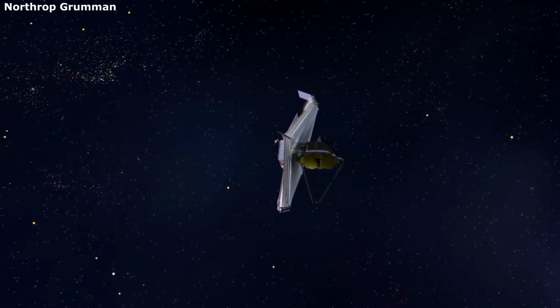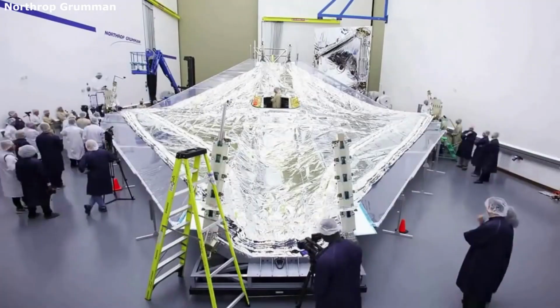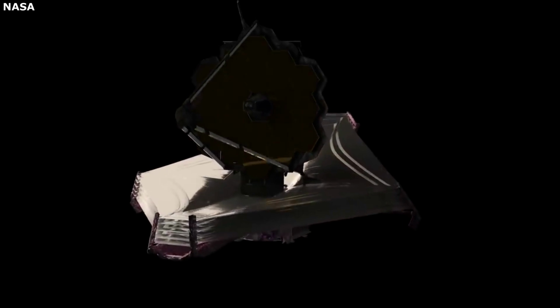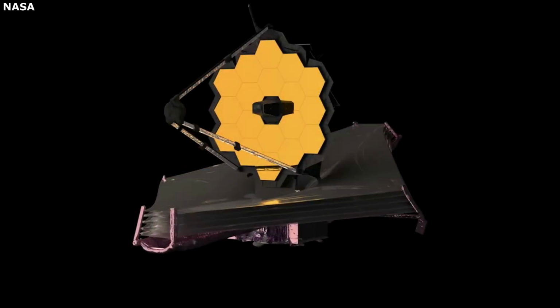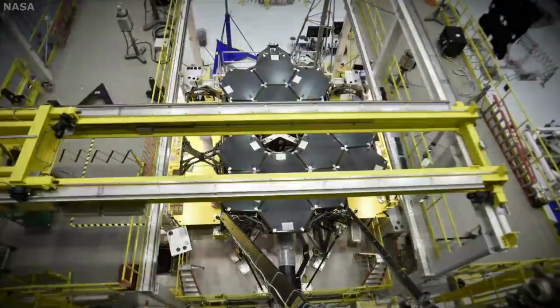Light first hits the bottom layer of the sunshield and starts to heat it up. Each layer blocks some heat and reflects the rest out the sides. By the time any heat has reached the final layer, there is practically nothing left, and the telescope stays cool. The layers work together to reduce the temperature between the hot and cold sides by around 570 degrees Fahrenheit. Additionally, the layers are very thin and lightweight, which is important for the development, launch, and deployment process.